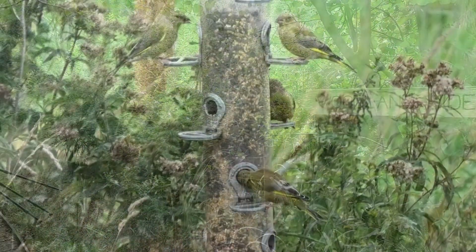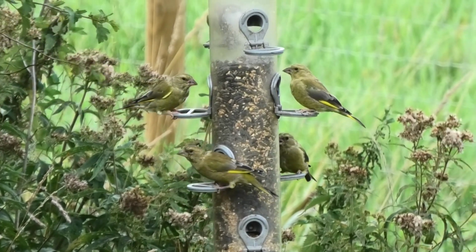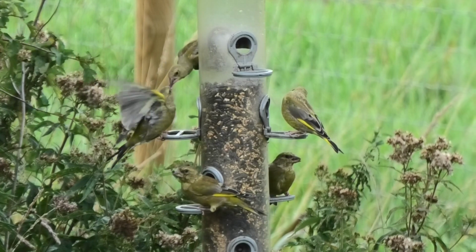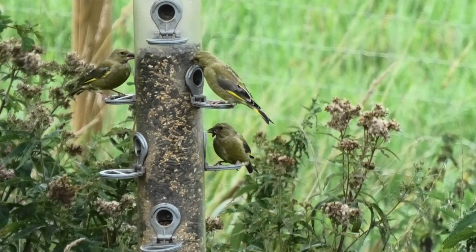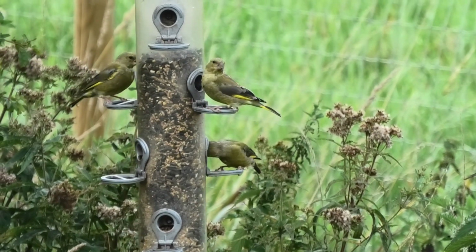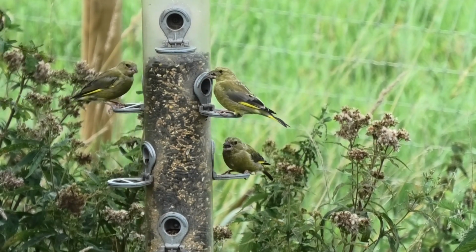Most of the hides at Sculthorpe Moor have bird feeders positioned in convenient places to provide us with a good view of the visiting birds. This feeder is covered with greenfinches, which favour the black sunflower seeds. The greenfinch is currently red listed for conservation in the UK. Populations declined during the 1970s and early 1980s, but increased dramatically during the 1990s.